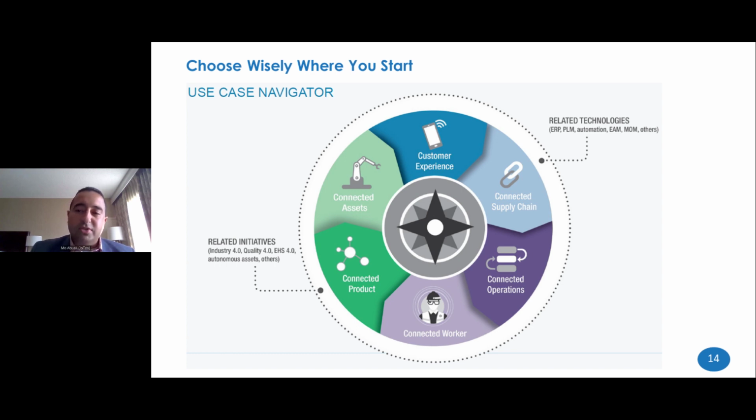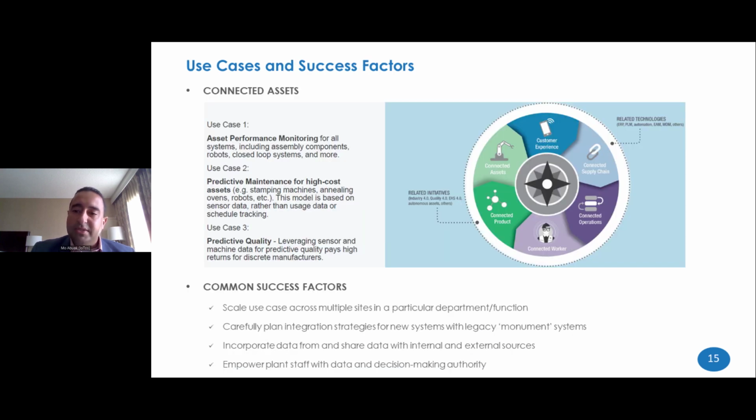But in fact, one of the results of the survey was connected assets was the number one selected application that delivered the biggest ROI for the business in manufacturing versus other applications. And specifically within the connected assets use case, there were multiple use cases, but the three core use cases that demonstrated the largest surveyed number of ROI delivered to the business was, number one, connecting to assets, monitoring performance and capturing real-time data. Number two, implementing artificial intelligence and machine learning on that data to provide predictive maintenance metrics that impact and improve your PM schedule and your spare part management.